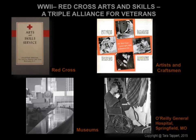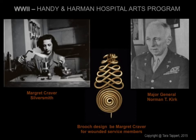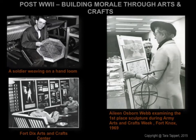And the Red Cross Arts and Skills was an amazing World War II program. This was another program that brought metal work to Walter Reed. The military also embraced arts and crafts and had a very vibrant program that started through the 50s and is actually still going today.